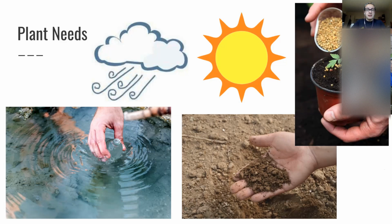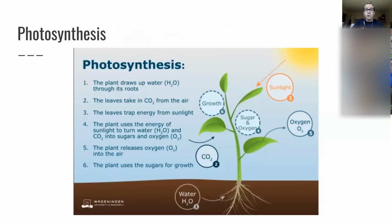But one of the cool things is that once the plants are done eating all the food that they carry with them in their seed, and they're making their own food, they start to do something called photosynthesis. And you guys might know about photosynthesis. It's basically the process where the plant takes energy from the sun and is able to convert it into food. So you can see on this picture, the plant is bringing up water through its roots, and then the leaves are taking in carbon dioxide from the air and trapping energy from the sunlight.